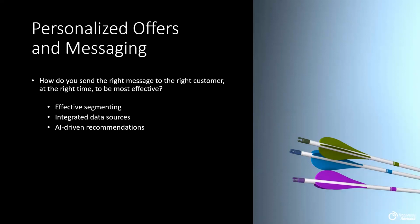And we all know AI is a really popular topic right now. One of the ways you can use AI is in this area. So your AI tools can analyze the data that you have from those integrated data sources and look for patterns. When people have product A, what's the next thing they typically sign up for? Or if people have products A and B, what might be a good fit for them? What else do people sign up for at that point?